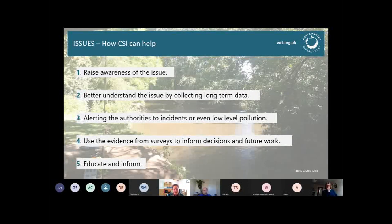Obviously, spotting an issue once is important, but to understand its true impacts, we need to look at the long-term data. This will show any patterns and tell us if it is truly a serious chronic issue or just a low-level issue that only occurs occasionally. That's something that long-term data definitely tells us. And being out and about on surveys means you are more likely to spot serious pollution, as I mentioned earlier, which should always be reported. And having those more informed people around our riverbank is hugely helpful.